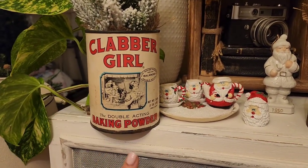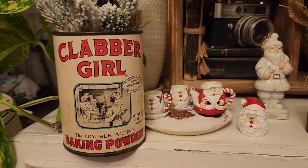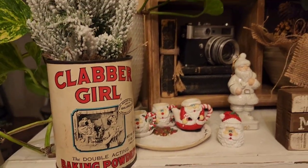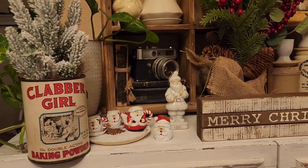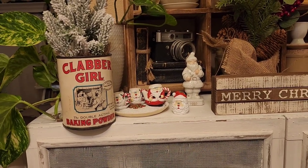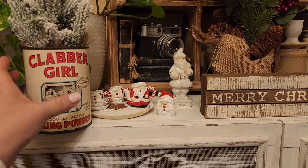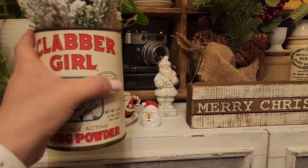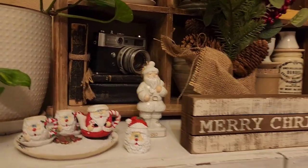So I'm also going to show you what I thrifted recently. This is one of the things I got at the antique store. There was a Vintage Days, like a Christmas Market Days, at Renninger's in Mount Dora, Florida. And I got this little Clabber Girl baking powder tin there. It was $5.